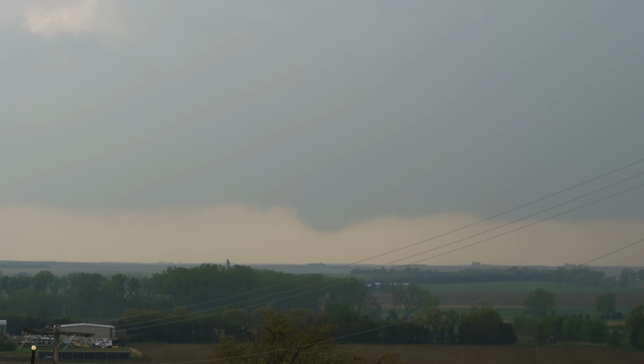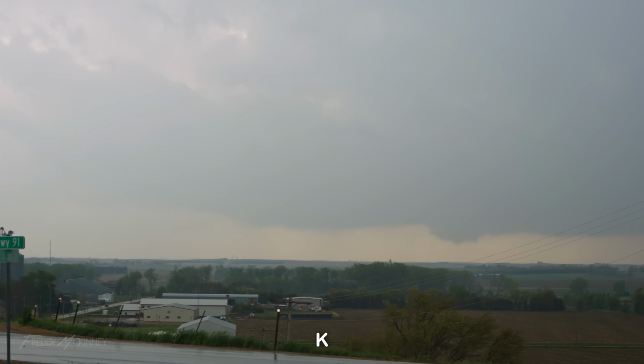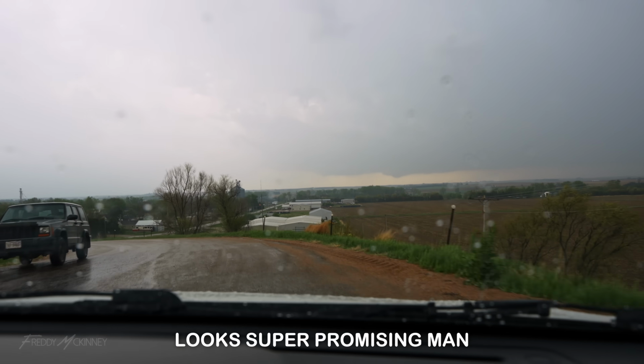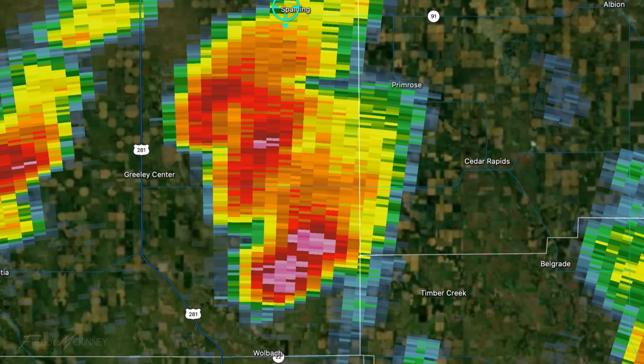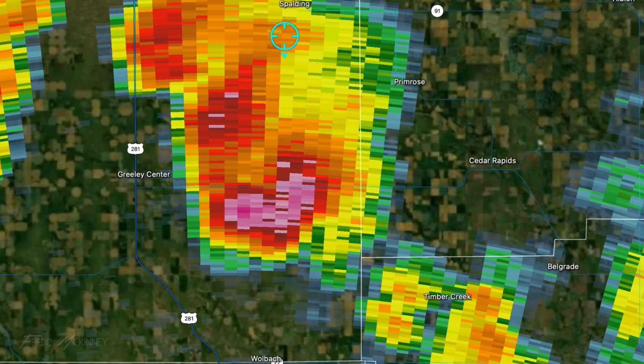Ooh, that actually... Yeah, that looks really promising. Let's go down there. Okay. Looks super promising, man. At 2 p.m., a supercell is nearing the small town of Spalding, Nebraska. And just underneath the storm's base, we spot a suspicious lowering through the rain.